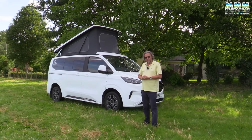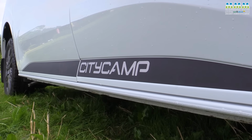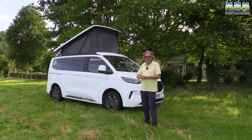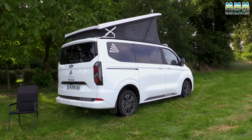In the UK it'll be City Camp by Dreamer, which will have its own dealer network, at the moment including many Dreamer existing dealers, but it is being sold as a separate brand, this City Camp by Dreamer, because it's a much more automotive product.